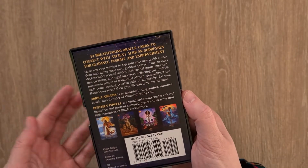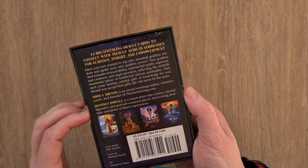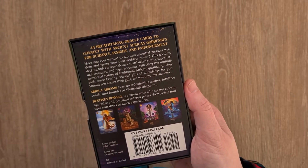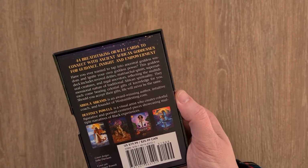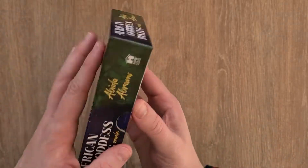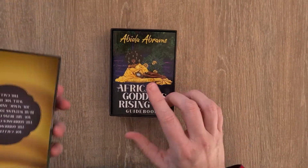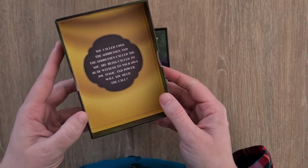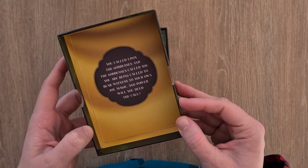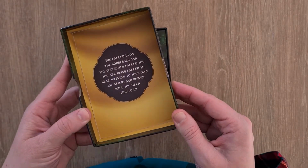And then it has about Abiola Abrams, womanifesting.com. And then obviously Destiny Powell, the visual artist who creates colourful, figurative and portrait-centred pieces showcasing multiple narratives of Black experiences. So I'm not even going to pretend that I know necessarily anything about African culture, I am painfully white, let's put it that way, so I'm trying to be really respectful as I go through this. It says, you called upon the goddesses and the goddesses called you. You are being called to bear witness to your own joy, magic and power. Will you heed the call?